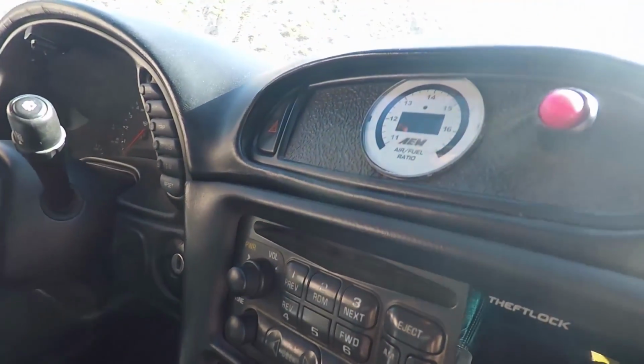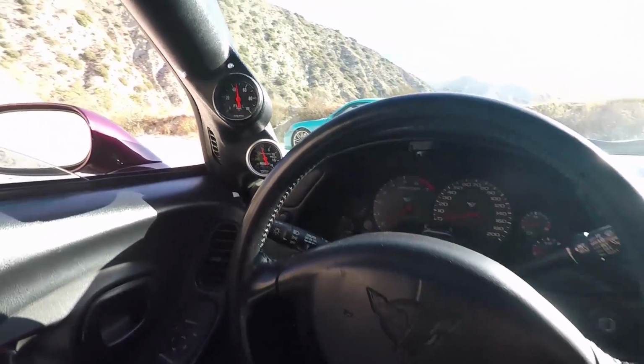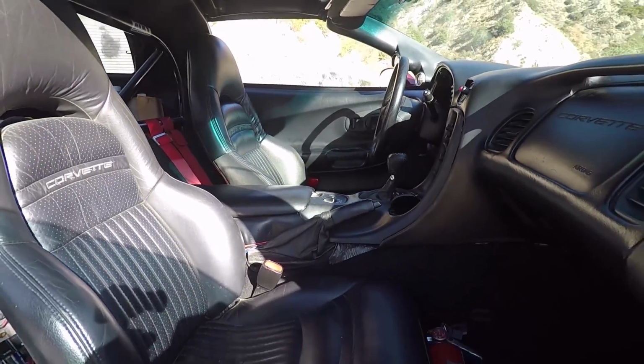Awesome. You've got your differential and transmission coolers. Obviously, you've got a power steering cooler. You've got 2 coolers for the heat exchanger and your oil cooler. 4-stage dry sump. And you've done a wide body in the rear to get more meat back there.